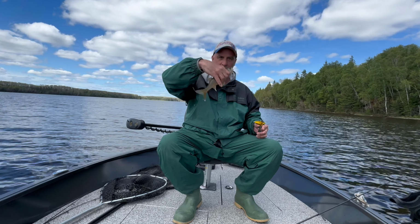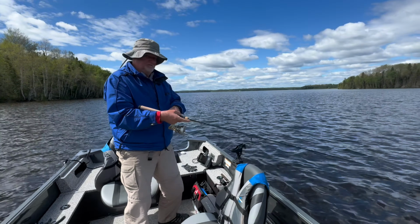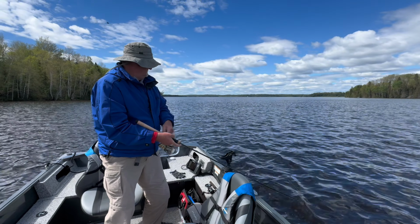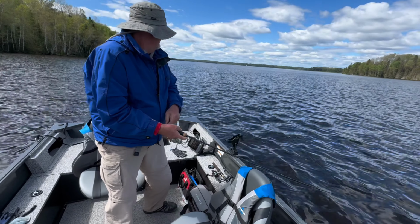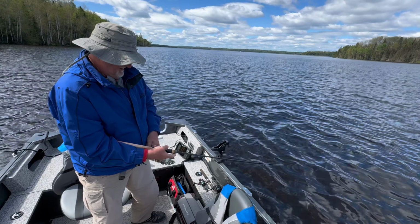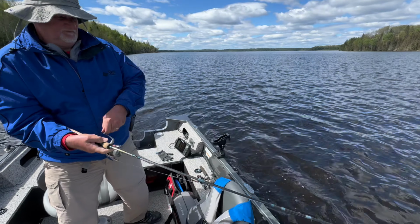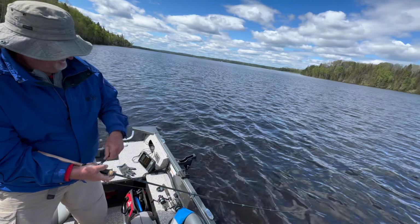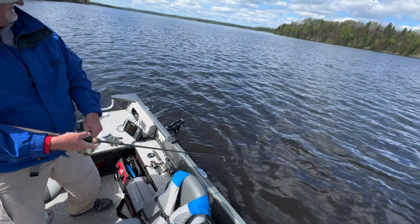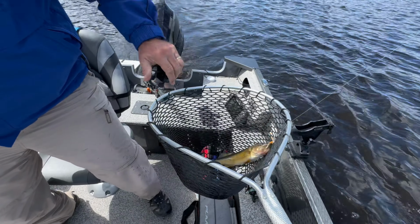There you go. Let's zoom in on him. Thanks. Eat the net. You think now? Staying down, or you coming up a little bit? Looks like he's coming up a little bit. We'll get the net ready. Now it's going to the side. It's a walleye, I think. Yep. Got a walleye. There you go. Nice one, Ron.